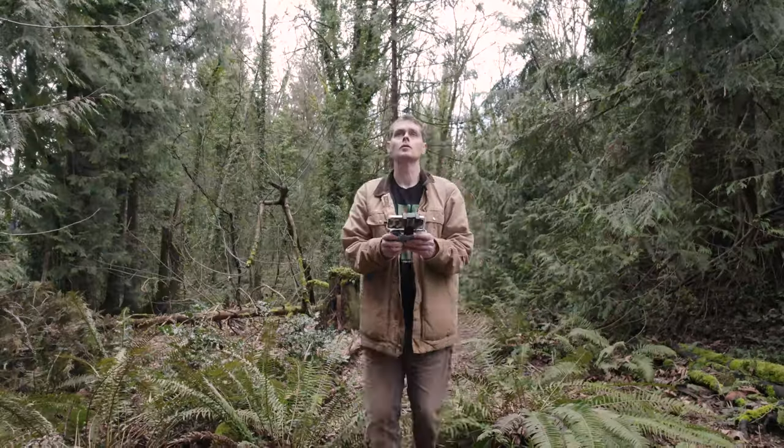I'll get some drone shots so you can get a wider perspective of things, as well as close-ups of where the trees snapped.